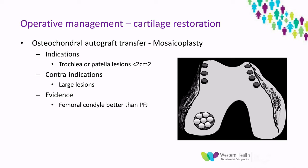Now, the issue with this is, as I mentioned before, that the contour of the trochlear groove and the patella is not flat, and so it's very difficult to restore that articular congruity, and it's quite easy to leave the plug a little bit proud or to bury it, essentially, which would lead to increased contact pressures and will cause the symptoms to reoccur again.